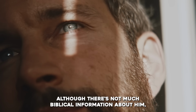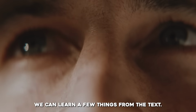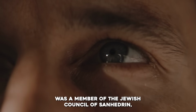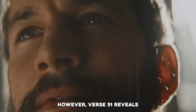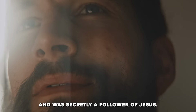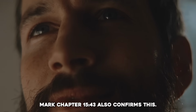Although there's not much biblical information about him, we can learn a few things from the text. Luke chapter 23 verse 50 states that Joseph was a member of the Jewish Council of Sanhedrin, which called for Jesus' crucifixion. However, verse 51 reveals that Joseph opposed the council's decision and was secretly a follower of Jesus. Mark chapter 15 verse 43 also confirms this.